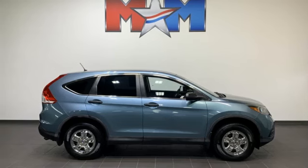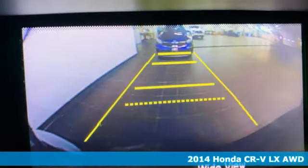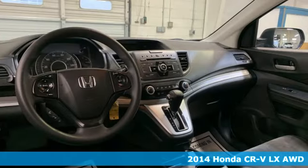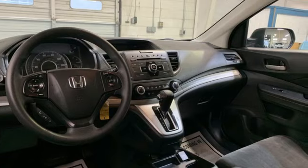It's a 2014 Honda CR-V. Welcome to what feels like home. It's sleek-looking, fuel-efficient, and roomy enough for family and cargo. It comes with the features you need, and better yet, want.